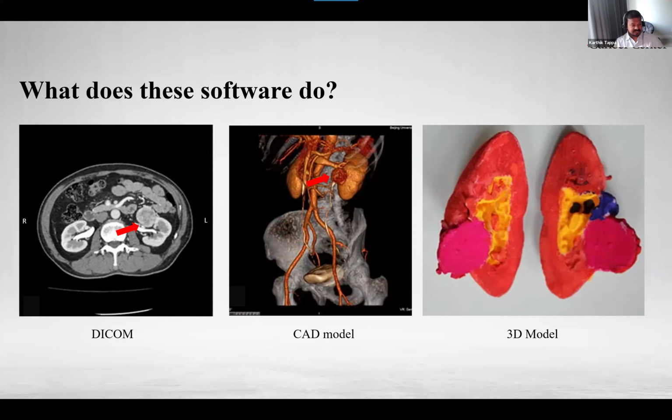And eventually, once you have these CAD models, they can be used to 3D print. And then in the rightmost image, you can see a 3D printed model of the exact image that you see in the DICOMs.